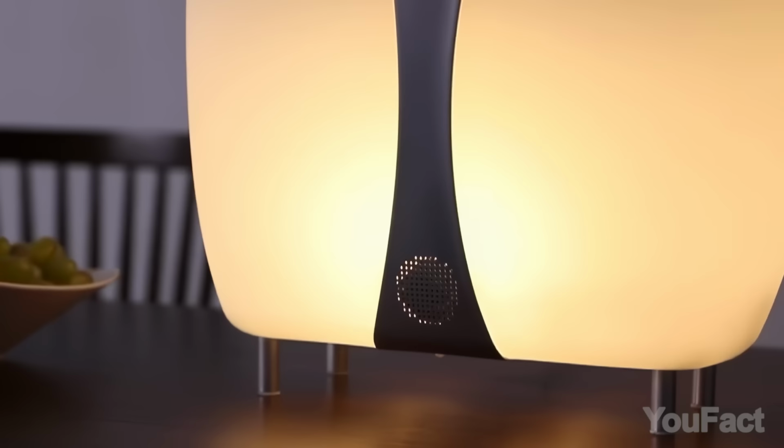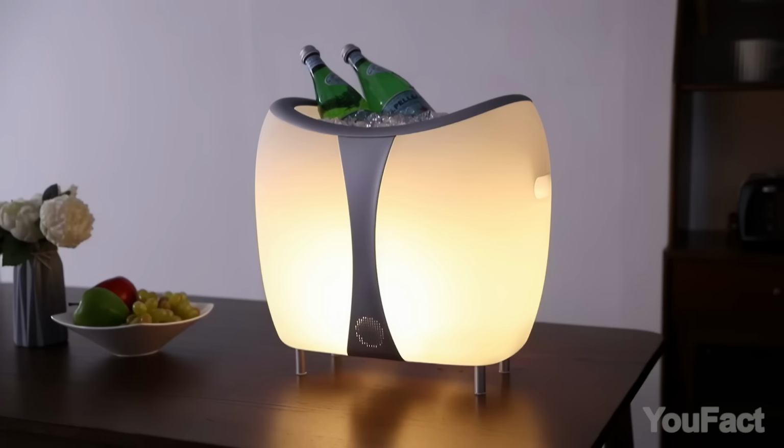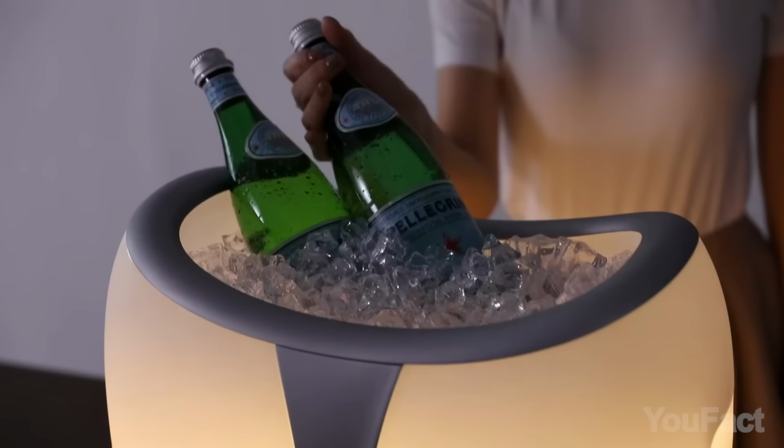The included remote will assist in selecting one of 7 colors and 4 modes to create the desired atmosphere. Additionally, the speaker is sufficiently loud for outdoor parties. Oh, and the battery is substantial enough to last up to 10 hours, so it'll endure the entire night.